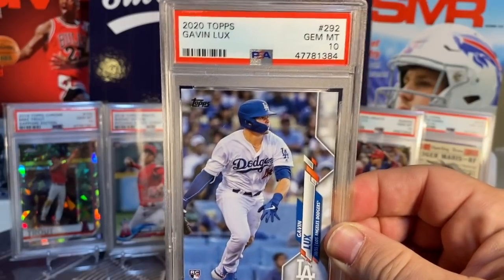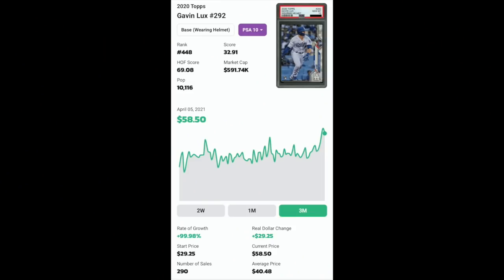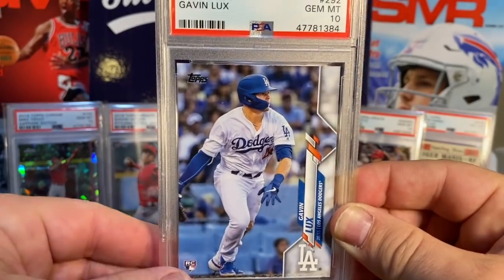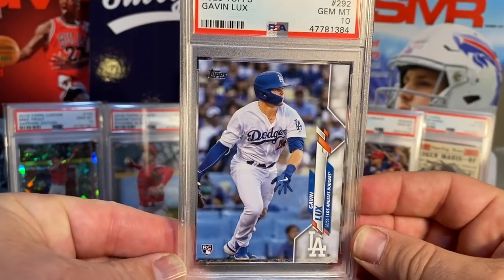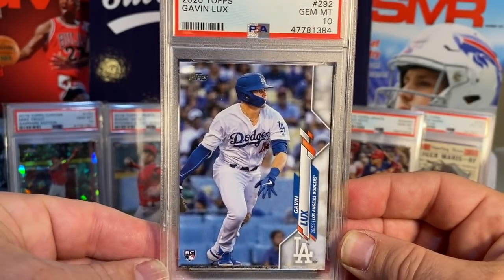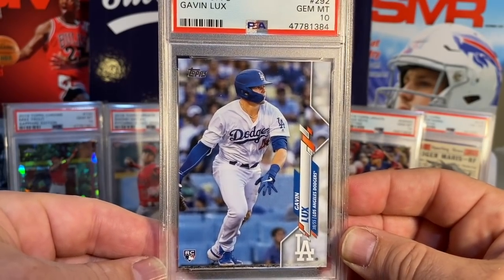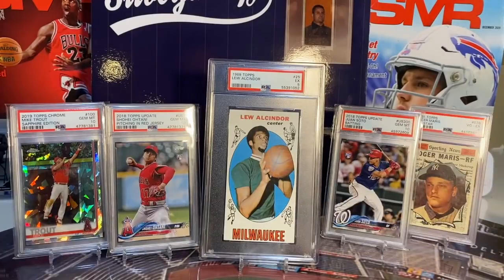Gavin Lux, a card going up. This has gone from a $25 card to a $58 card. A lot of guys are sleeping on Gavin Lux. He had a very disappointing year last year, but he's having a really nice year to start off, at least. Batting 7th lately for the Dodgers and contributing. That card is up 134% since February.